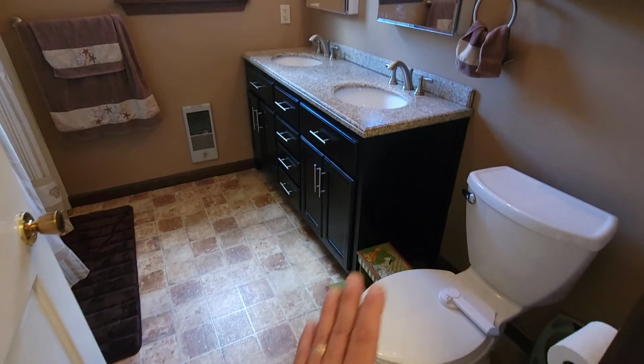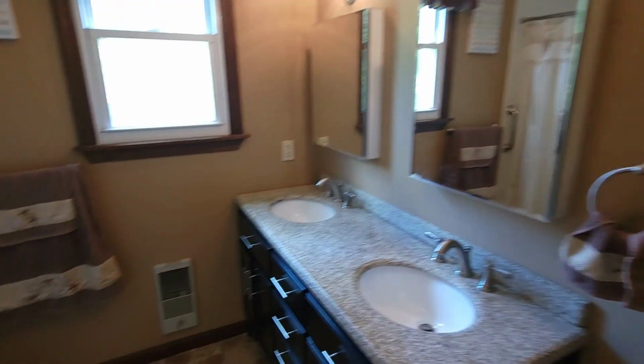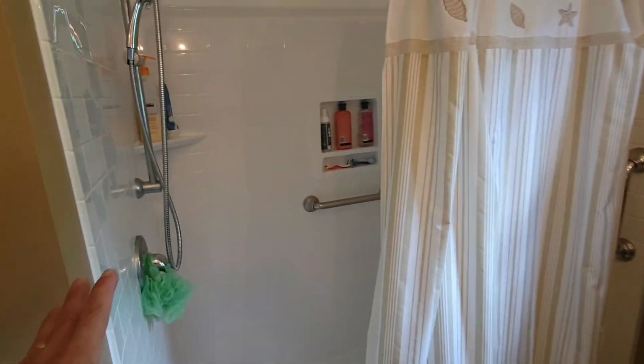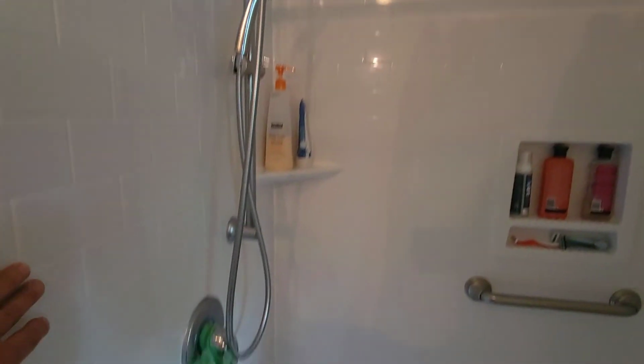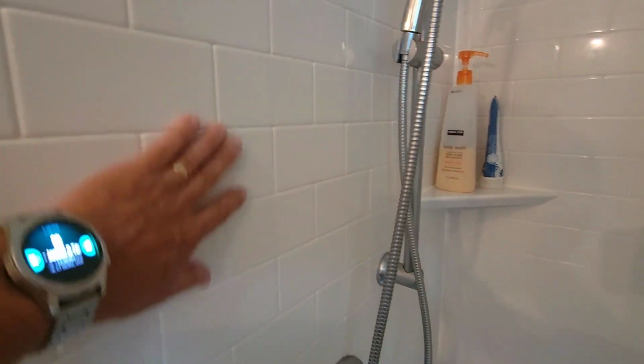Here's a full bath. This has got a vinyl floor, so it's easy maintenance. Double vanity, double medicine cabinet. This is nicely done in terms of a bath fitters simulated. You know, this is an acrylic material, but it looks just like your subway tile, but without the maintenance of the grout. So that's a really nice touch.